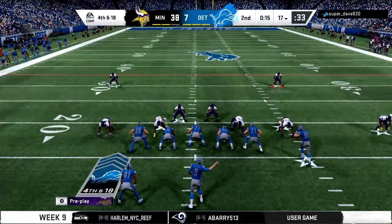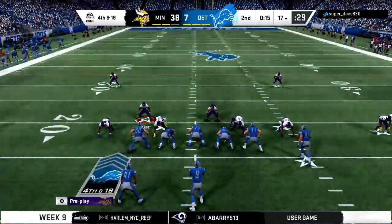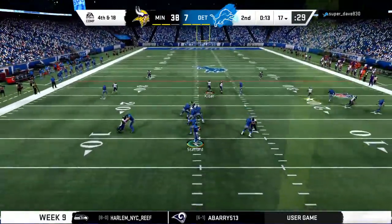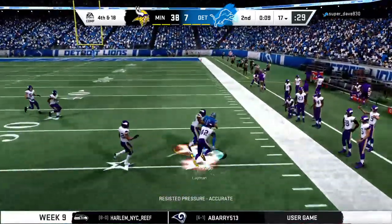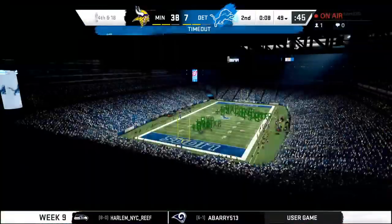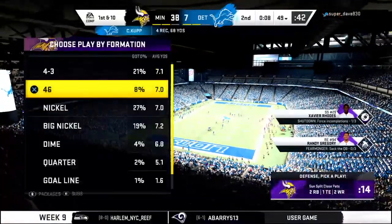Hey, 5-0. Check 59. Go. 59. They are going to go for it. It's Stafford. Man open, it's Cup. He's got it. And they nearly get this all the way to midfield. Mark him down at the 49.